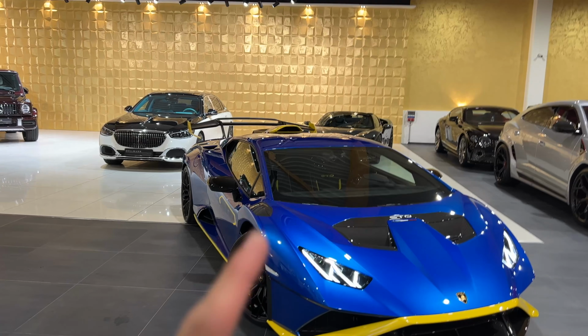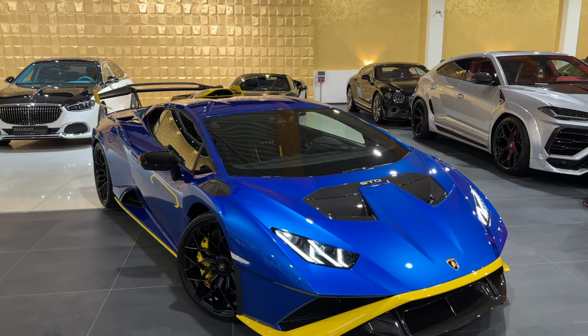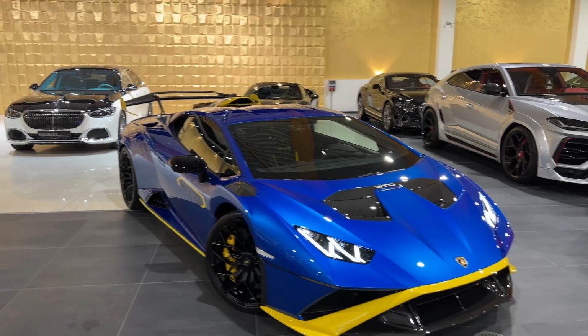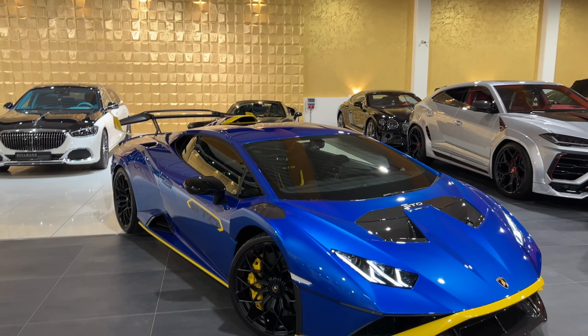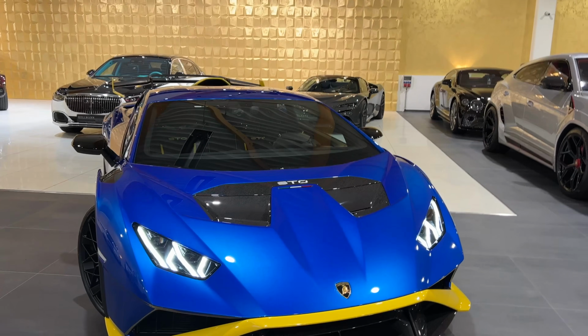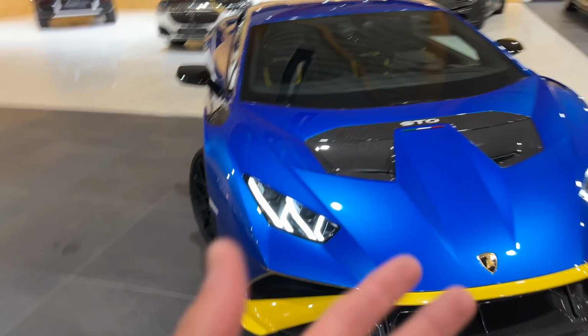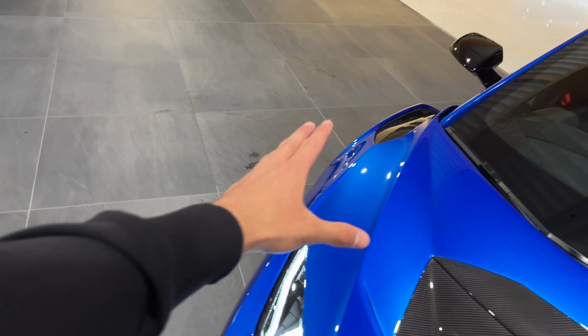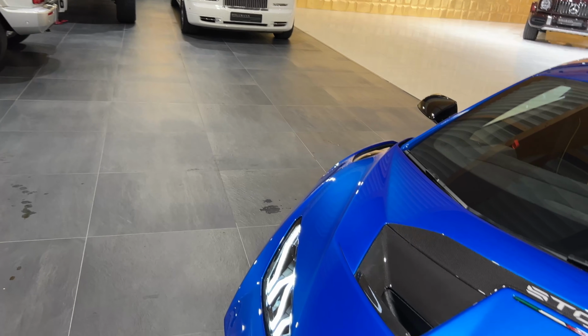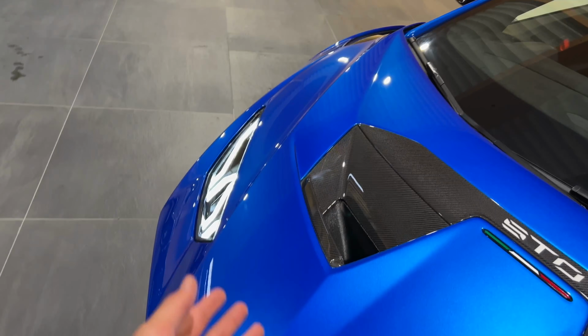First of all, I really love the exterior paint on this. We have a nice blue color shade, and in contrast with that we have the yellow tone, which completes the entire look of this Huracan STO. Looking at the front, we have the brutal Huracan specific headlights and the front, which we already know, but yet again we have this entire bonnet part which you can pull out and have a look down under. It's not like in the other Huracans.